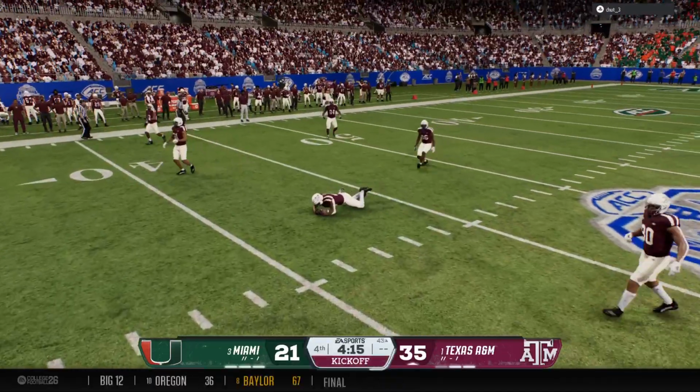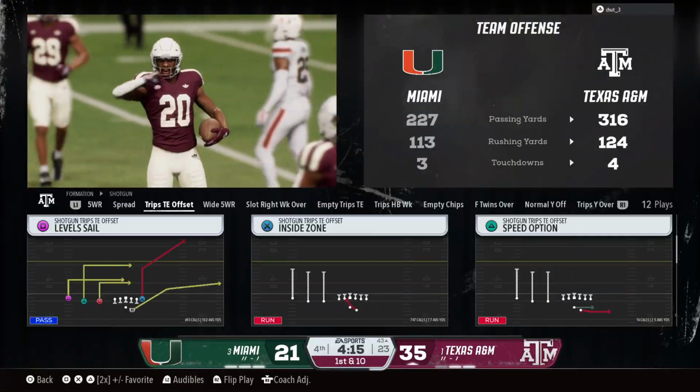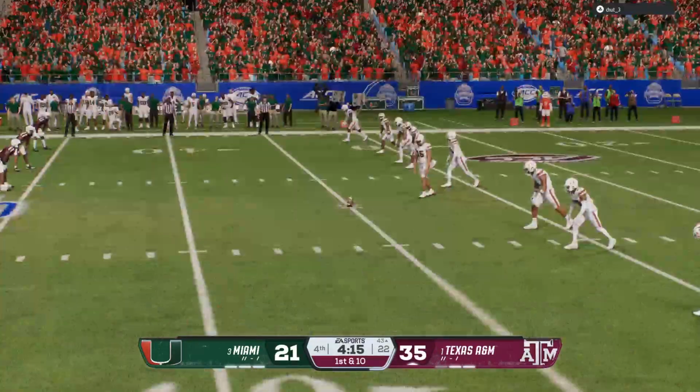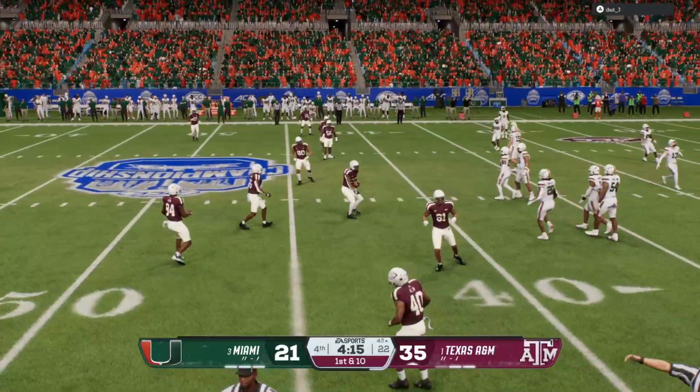The hands team does their job and secures the recovery. Chris, as you know, the chances are you're not going to recover these, but still, the hands team deserves a lot of credit for executing and coming up with the ball. You can't overstate the importance of a good special teams unit.